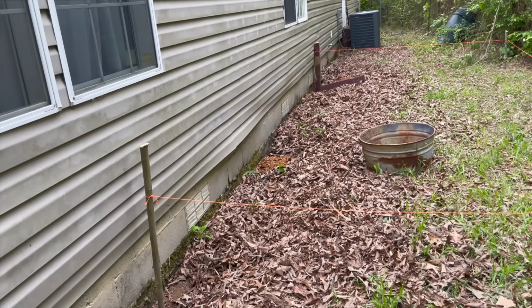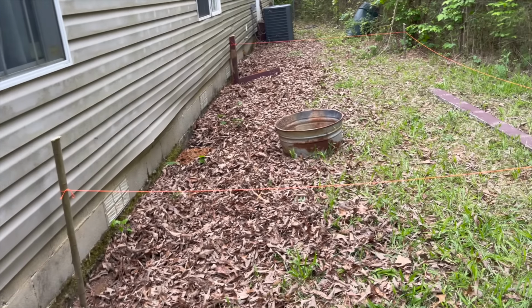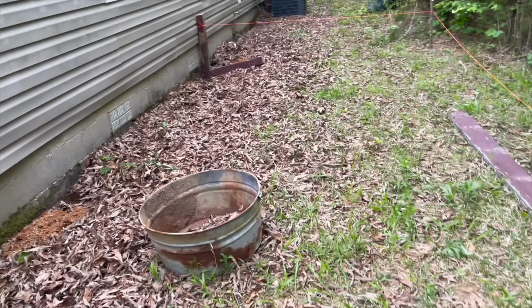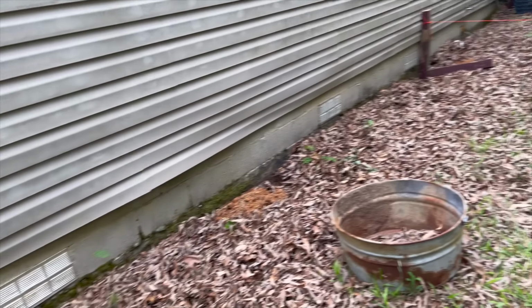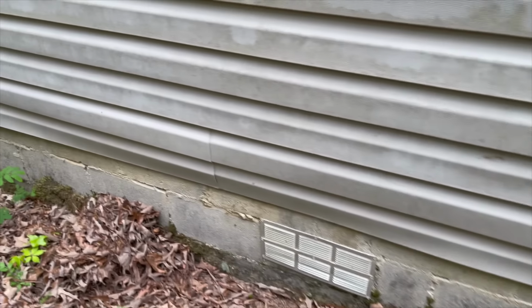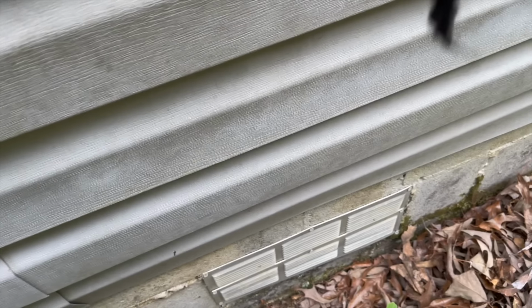Yeah, that's not right. That's not long enough for what he charged me. I don't know what they did, but they're missing another post. It's supposed to come all the way down here. So he needs to tell me why it's not coming all the way down here. Did they get tired?